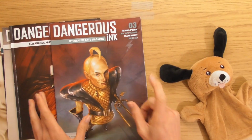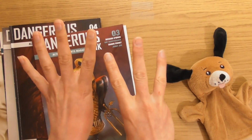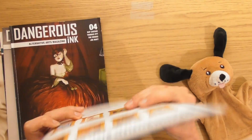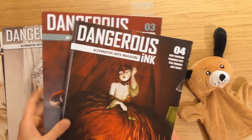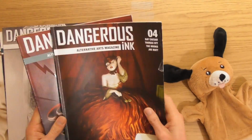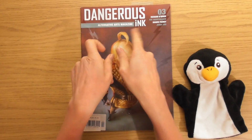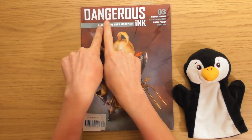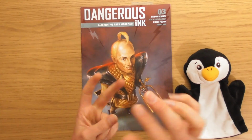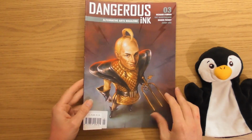Just going to pop in to say something. This isn't actually issue number 3, it's issue number 7. So I got the issues mixed up, because they confuse me with the numbering, it's very weird. So this is issue number 7 of the Dangerous Ink magazine, which is an alternative arts magazine, and it's got interviews, comic books, comic strips and stuff like that.